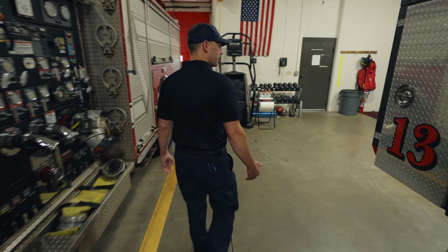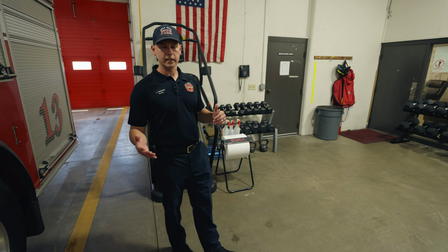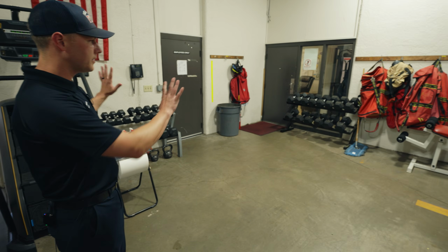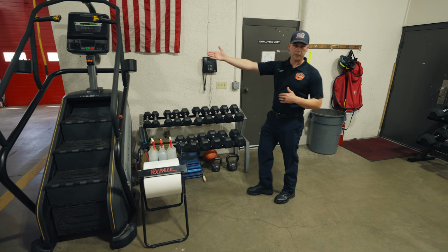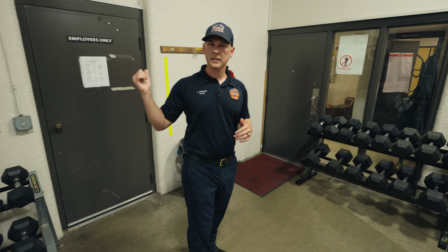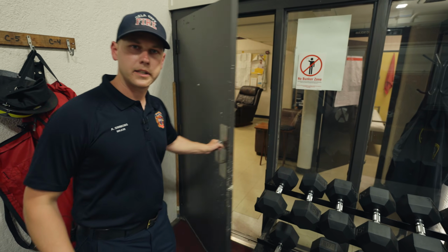Over here on this side of the rig room, this station is kind of small. Luckily for us, the city is blessing us with a lot of workout equipment so we can use it daily, so half of our stuff is out here. We have a stair stepper, some dumbbells, a bench. We also have an elliptical over there behind the rig, as well as a rower that's tucked over there. We'll see the rest of it in a moment when we go inside for the rest of the tour. But come on in, let's look at the station.